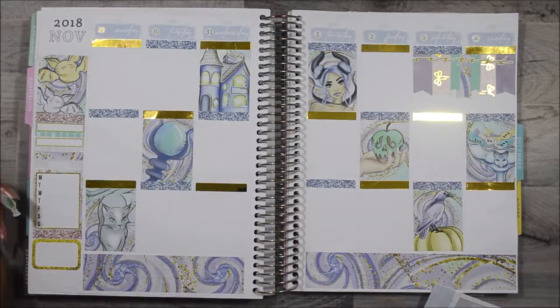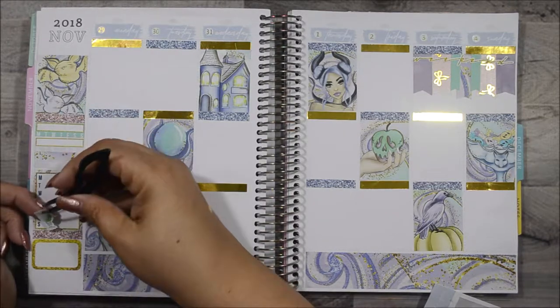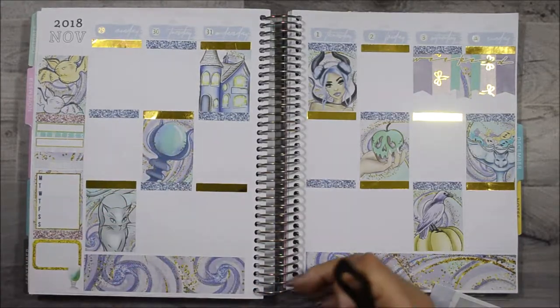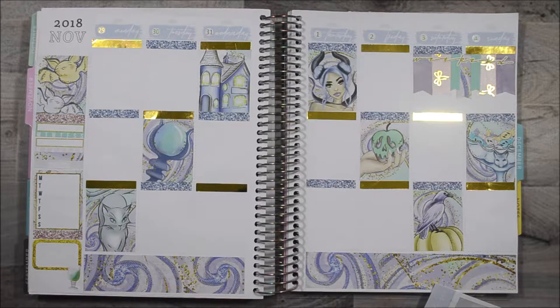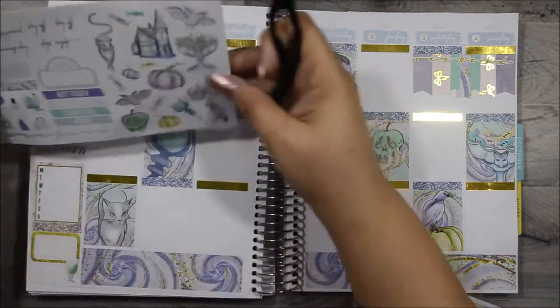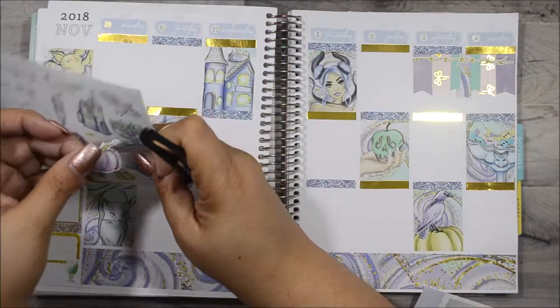So I'm just gonna put deco here around there. And again, I do have my window open, so if you hear anything, sorry. I want to use this purple pumpkin.